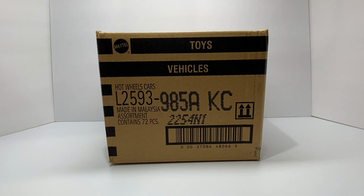So I wake up this morning to a text message from my buddy. He had just let me know that there was a listing on Facebook Marketplace in my area for sealed 72 count cases of Hot Wheels, but they didn't look like the current day sealed cases of Hot Wheels. This is exactly the picture that we saw on the listing. It had a more vintage vibe to it.